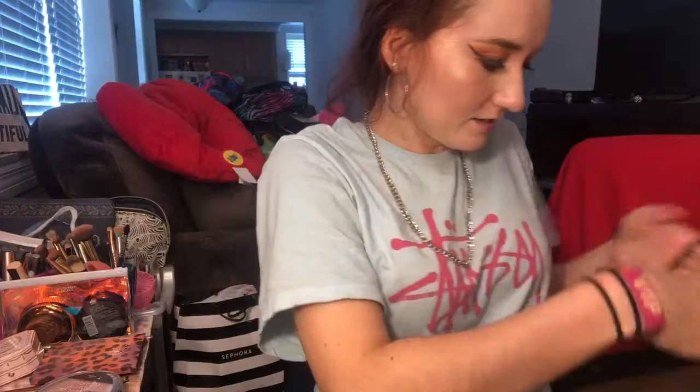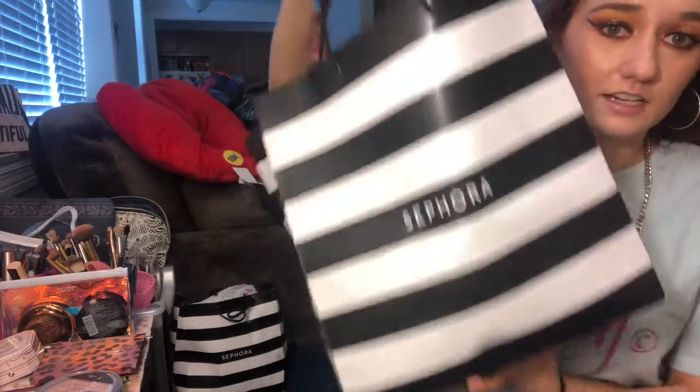So here is my hefty bag of Sephora stuff, and trust me, this is hefty. If I had to guess, I easily spent, I don't know, a couple hundred. I just don't want to talk about it, okay? I don't have a problem.